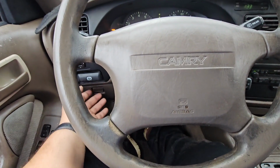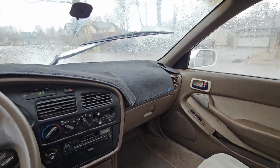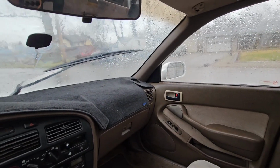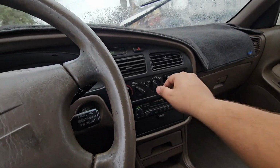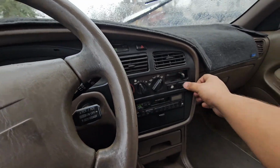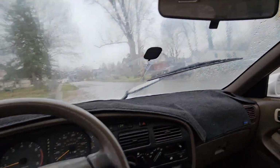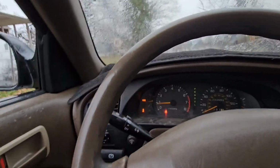So now we'll release it. Now we're moving. Oh man, this thing needs some stress in the rear. I feel like I'm on hydraulics. Put it on defrost, low, let it in, get that mirror adjusted. We'll take it for a quick spin.